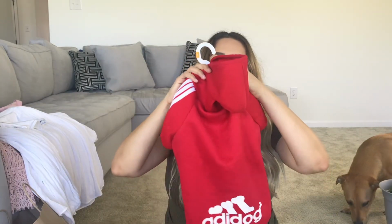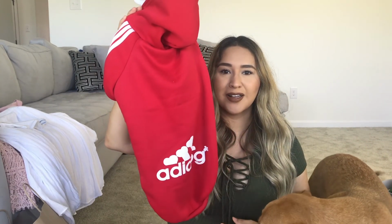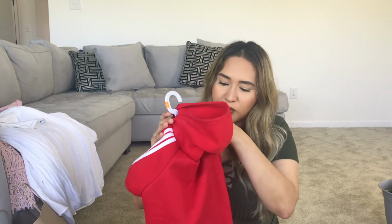We also got her one of these little Adidog sweater things from Amazon, and they're so freaking cute. She looks so adorable in it. I wish we had found her the pink one, but she wears a size 4 extra large in these Adidog outfit things. And we had to order from the big dog section. They only had black, gray, this color, and one other color that I don't know. But I hope I find a pink one day because she looks so freaking cute.